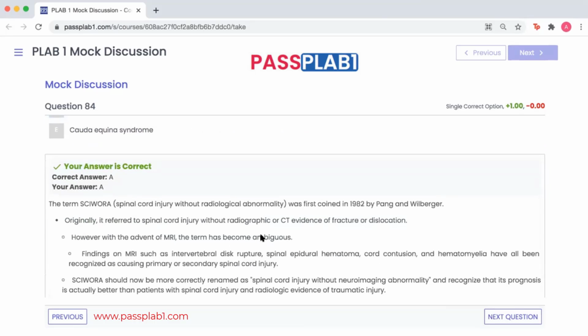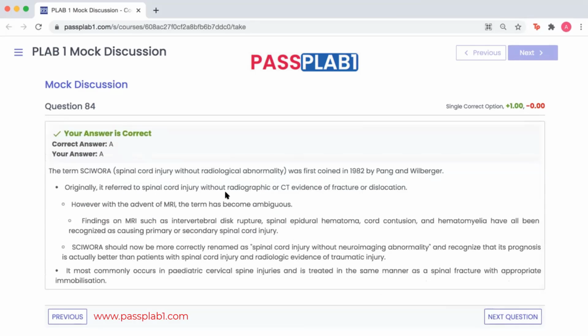So spinal cord injury without radiological abnormality refers to spinal cord injury without radiographic or CT evidence of fracture or dislocation. If you do an MRI, however, with the advent of an MRI, the term is ambiguous because you can find things in an MRI like an intervertebral disc rupture or a spinal hematoma or a cord contusion that you can see as well.